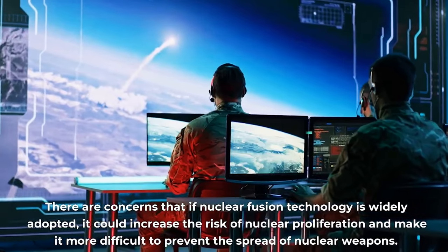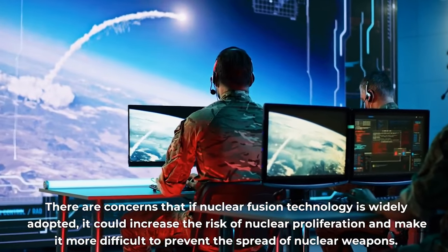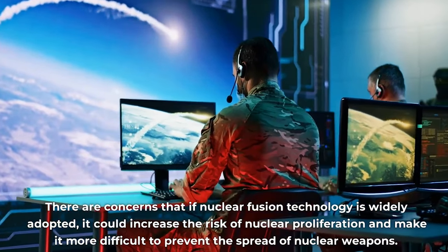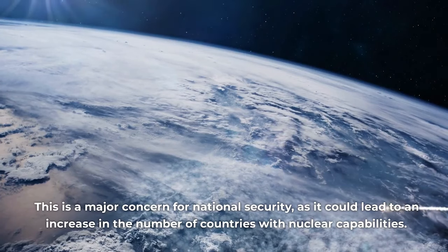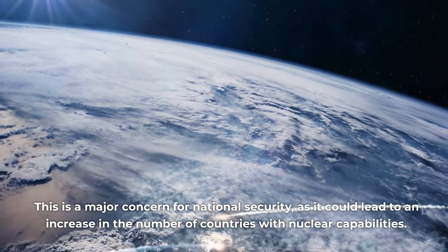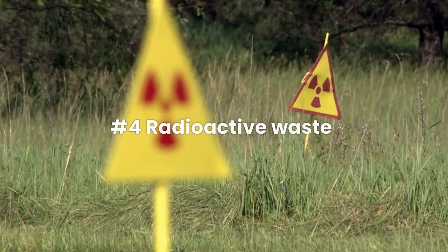There are concerns that if nuclear fusion technology is widely adopted, it could increase the risk of nuclear proliferation and make it more difficult to prevent the spread of nuclear weapons. This is a major concern for national security, as it could lead to an increase in the number of countries with nuclear capabilities. Number 4. Radioactive waste.